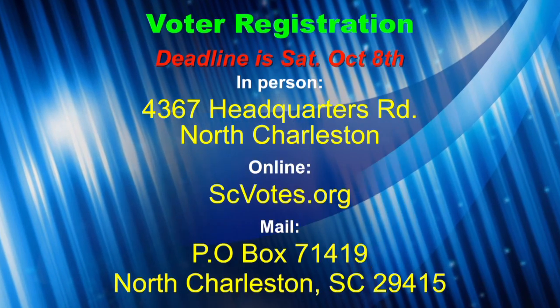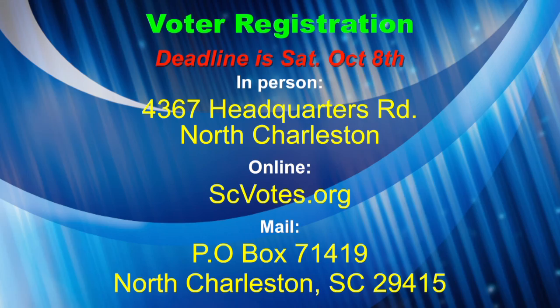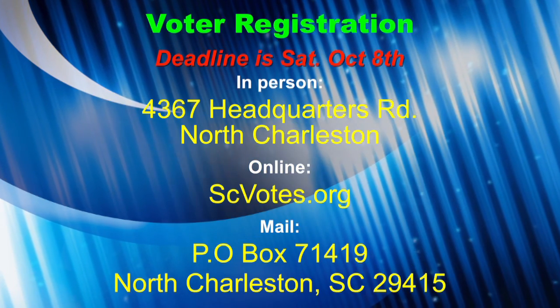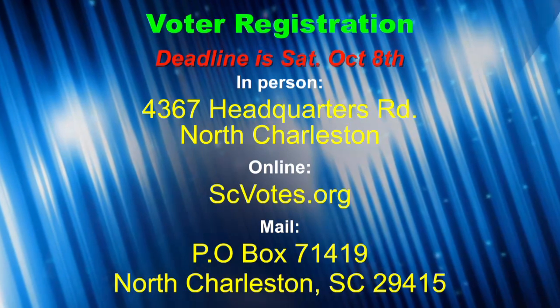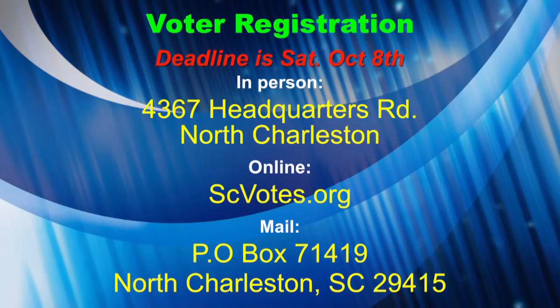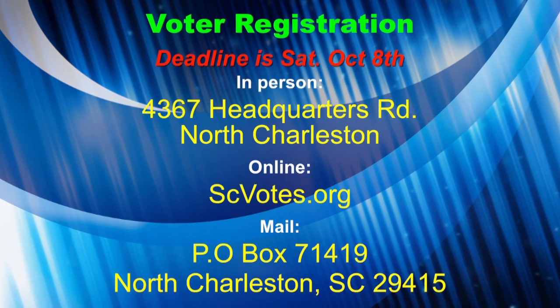First thing people need to know is, when do they need to be registered to vote in order to vote in November? This is a great question, because that deadline is coming up very quickly, and that deadline will be Saturday, October 8th. It normally ends on a Saturday. And it's okay for voters, because we will accept any postmarked application on that date to our office. So you can do it prior to that by coming into our office, or go to scvotes.org and do it online, or mail it in to us, and we'll accept the Saturday, October 8th postmark.